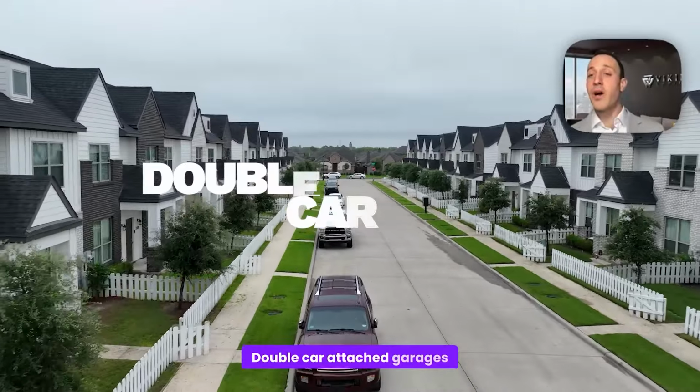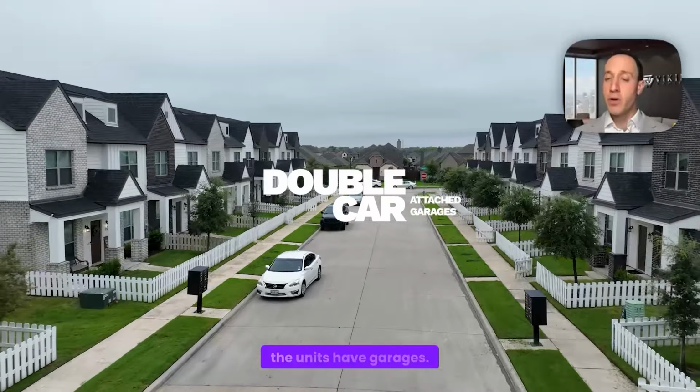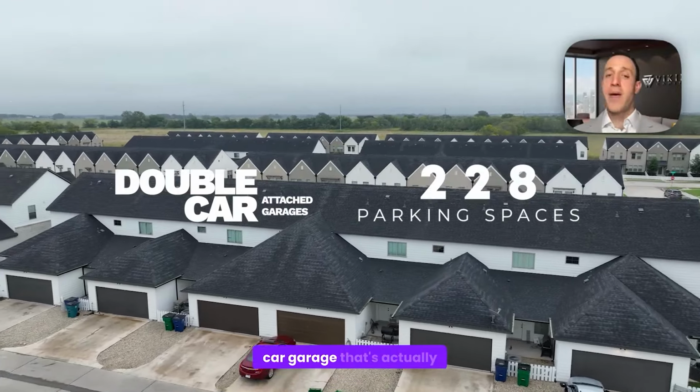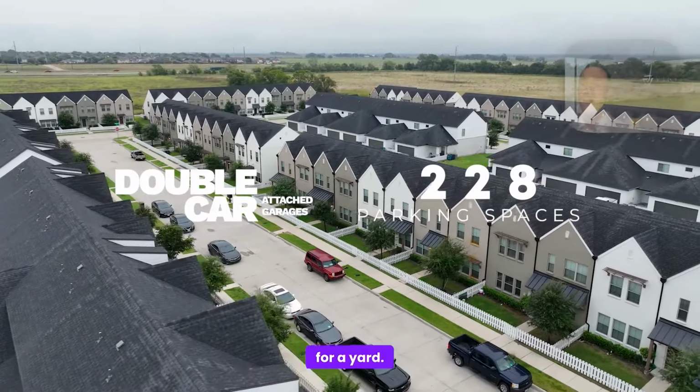Double car attached garages, inside unit entry. You sometimes are happy to find a property where half of the units have garages. You're happy if a quarter of those you can access from inside the unit. Here, every single unit has a 2-car garage. It's actually on the back side of the units, so that means it leaves the front of their property open for a yard.